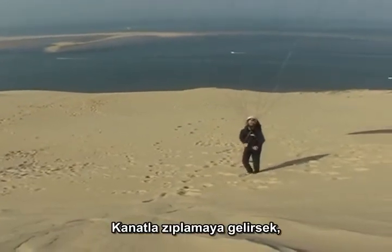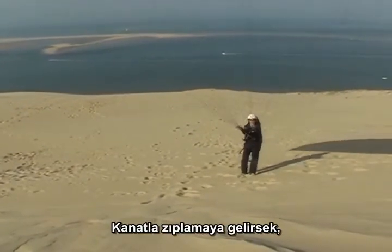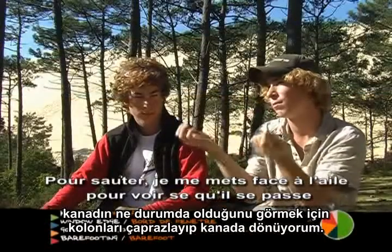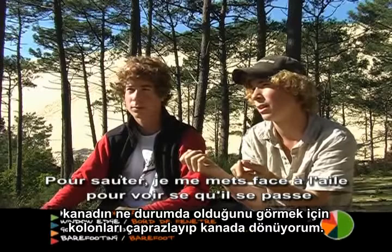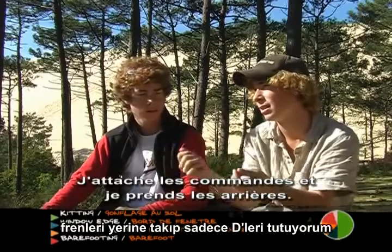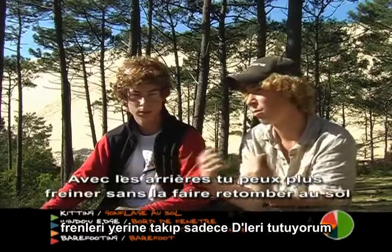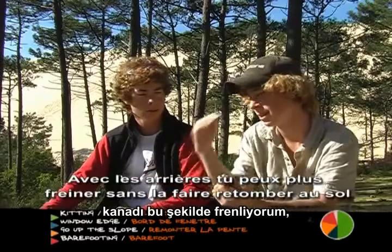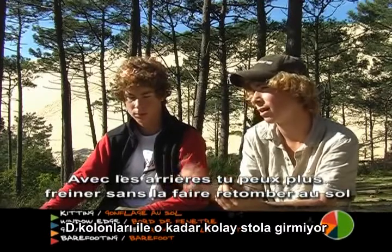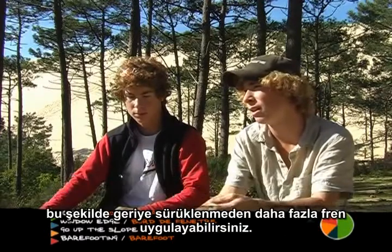And then as far as jumping with the wing on the dune, I usually take a half twist, so I'm facing my wing and you can see what is happening, and take the Ds. I just clip the brakes on and take the Ds. And so I brake it, and often with the Ds it doesn't stall as easily, so you can add more brake without it going back on the dune.